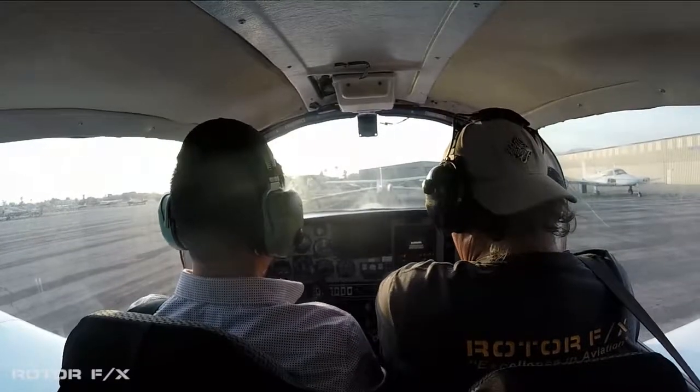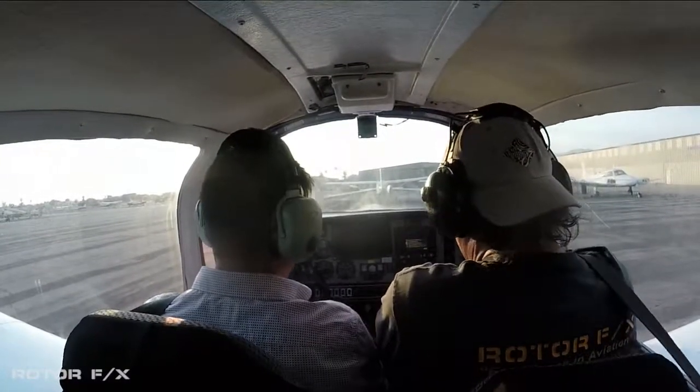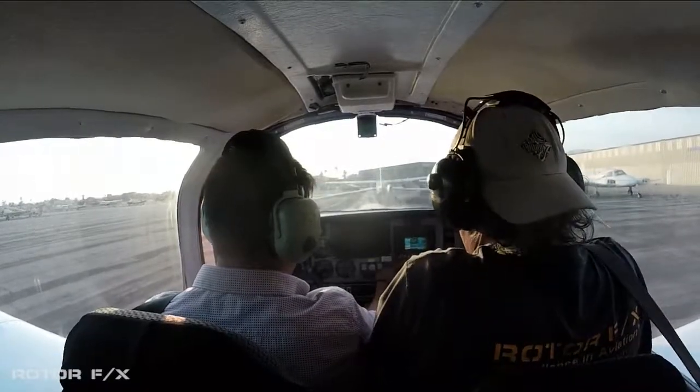Very good. Press this button, please. No, not that one. That one. And press this button twice. Once, twice. Once, twice. Good. Press this button so that we get the airport weather.